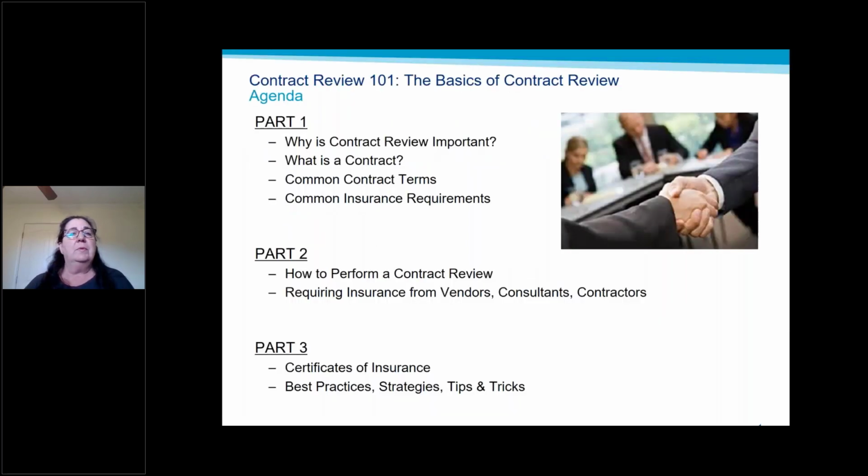I just told you what we were going to be studying. Here's how the 3 days will break down. We're going to talk about contract review and some of the insurance requirements today. We're going to talk about how to perform a contract review and some of the distinctions between when the local government is asked to provide insurance. We would call that an incoming requirement. So the other party saying, local government, these are the insurance requirements we want you to provide.